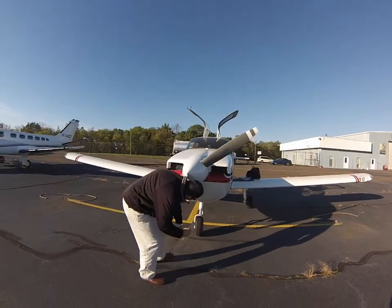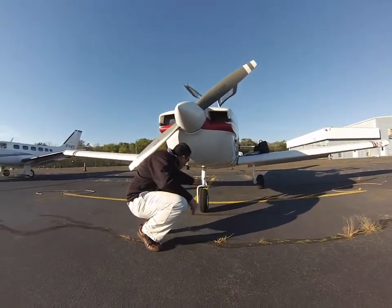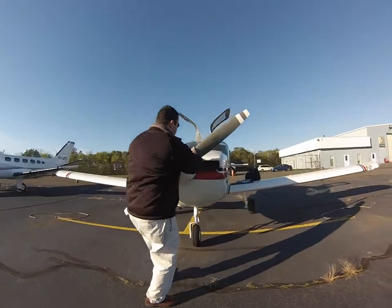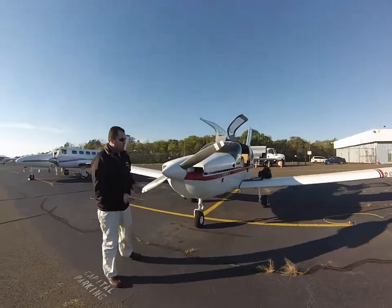Take a look at the nose wheel. Take a look at your oleo strut. Make sure there's some good distance there. General rule of thumb is 4 knuckles width of distance. And make sure that it actually compresses and stops the nose from coming to the ground as well.